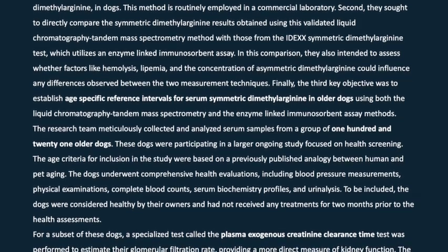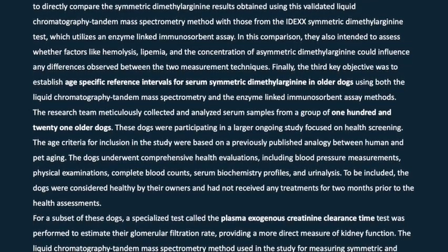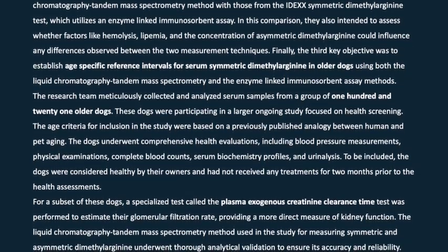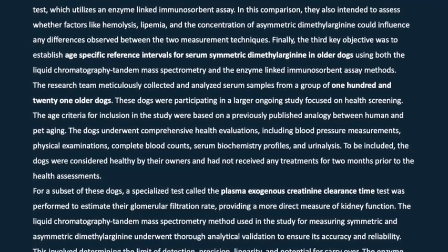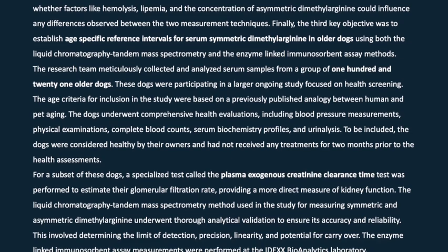Finally, the third key objective was to establish age-specific reference intervals for serum symmetric dimethylarginine in older dogs using both the liquid chromatography-tandem mass spectrometry and the enzyme-linked immunosorbent assay methods. The research team meticulously collected and analyzed serum samples from a group of 121 older dogs. These dogs were participating in a larger ongoing study focused on health screening.